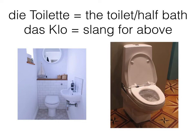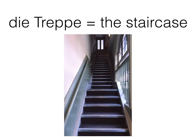The Germans have lots of slang words for this room as well, and so sometimes they will say das Klo or das WC. Die Treppe. Die Treppe. This is the staircase, which is singular in German. And so we would say, you know, the stairs are long. Germans are going to say, die Treppe ist lang.